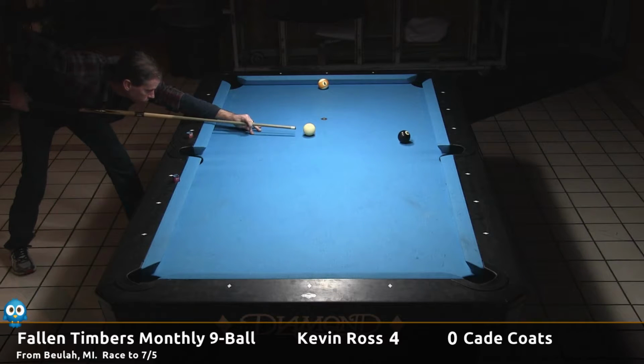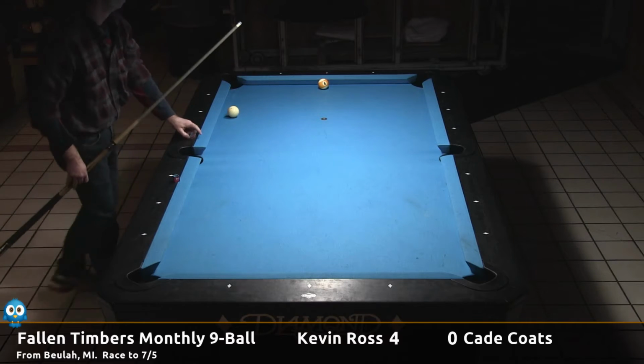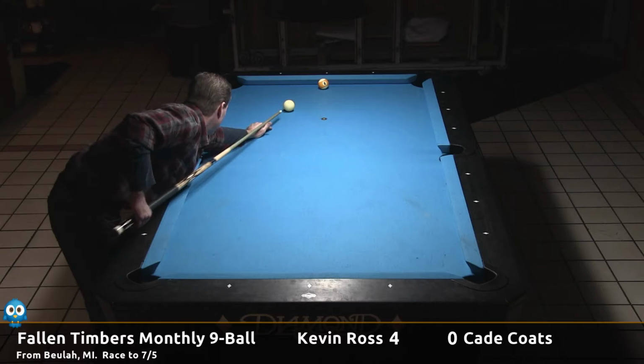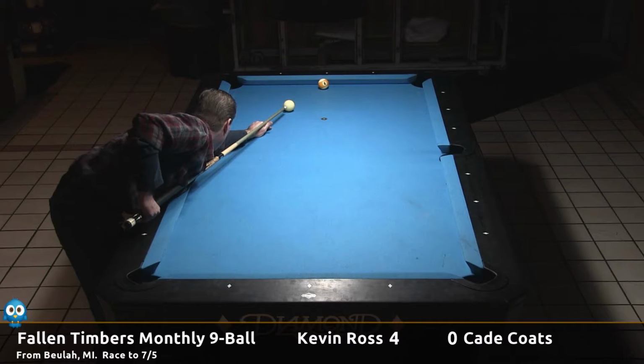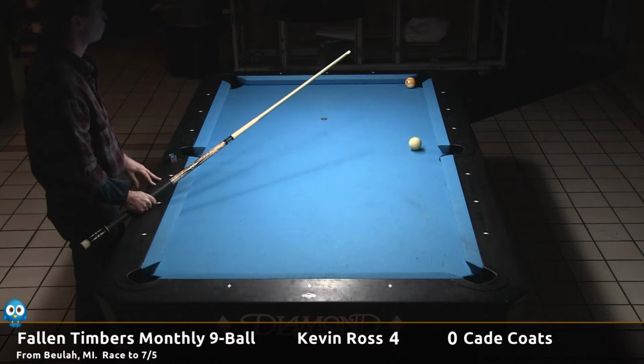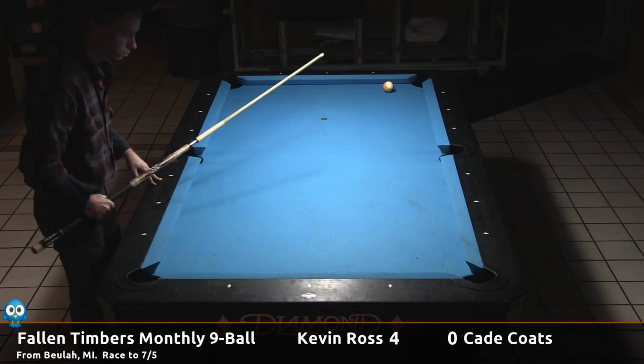And he's done that. He held it up a little bit. I think he was afraid of coming too deep there with that. And he's overcut this ball. Oh my goodness.